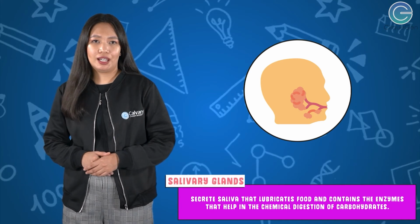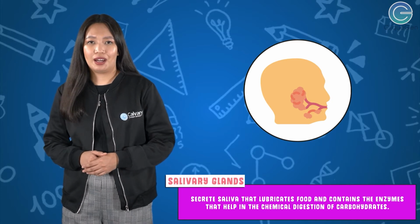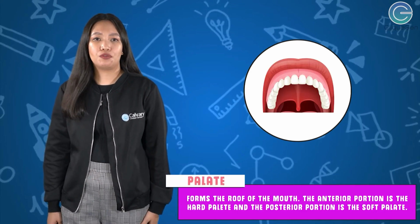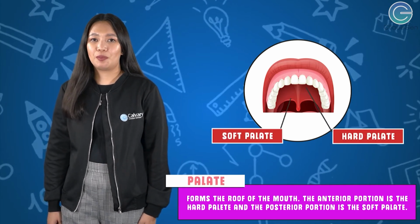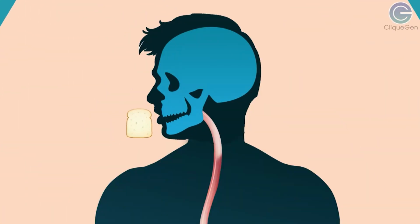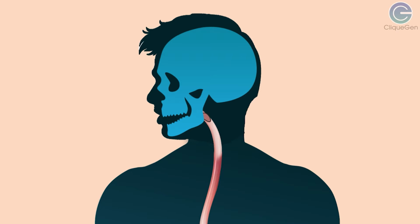The ducts of the salivary glands secrete saliva that lubricates food. The saliva likewise contains the enzymes that help in the chemical digestion of carbohydrates. The palate forms the roof of the mouth. The anterior portion is the hard palate, and the posterior portion is the soft palate. In the mouth, food is mechanically and chemically digested. Food that enters the mouth is lubricated and chewed until it forms into a ball-shaped mass called bolus. Swallowing pushes the bolus into the pharynx or throat.